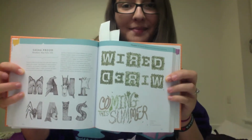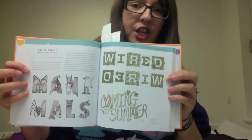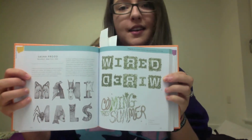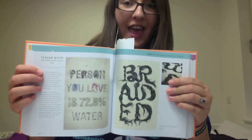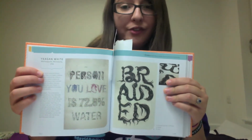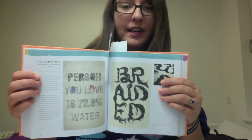I love this one, which is made out of animals. It's so interesting. It's unique, it's different. It's something that you don't see very much. This one is actually made out of hair, and it's so cool. It's so realistic, but it also has a sort of photoshopped element to it, and it's really interesting.